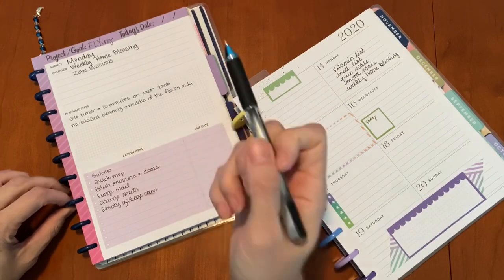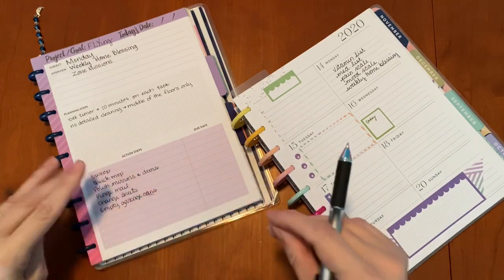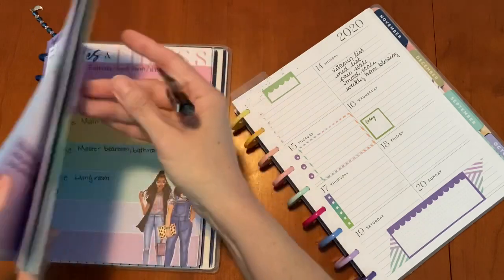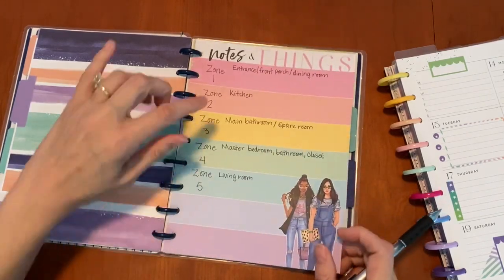You're supposed to spend 10 minutes on each task about, and if it takes you a little more or a little less, it's still going to work out to be almost about an hour. So that's Monday. And then this week we are in zone 3.